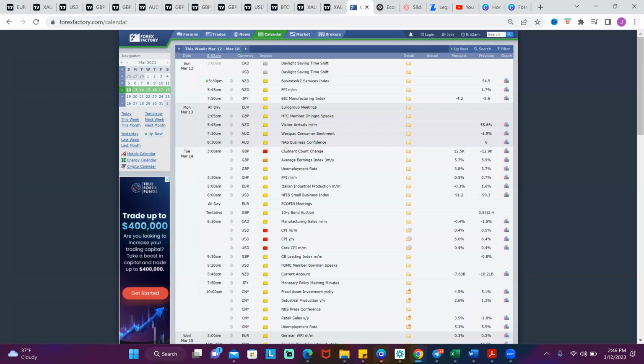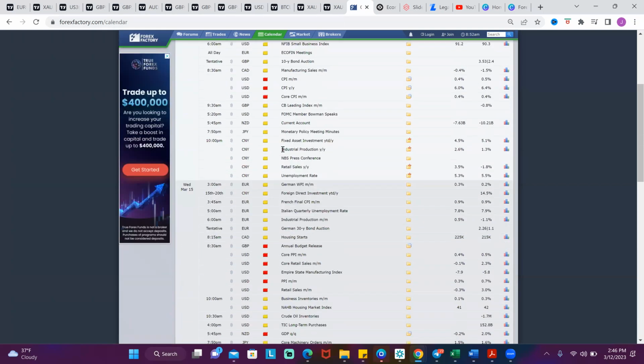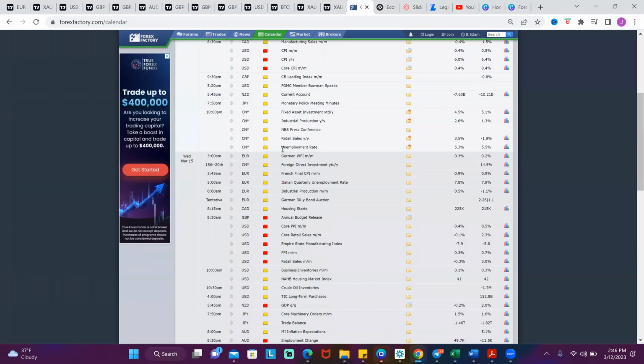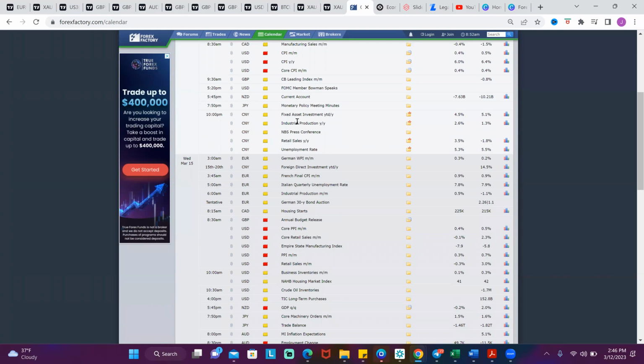Back to the calendar. Just be mindful for Tuesday, Wednesday, and Thursday, heavy news that affects the USD pairs a lot. So that'll give a good indication of the volatility in the market. Definitely trade what you see, not what you think, and practice good risk management, and you should be okay.